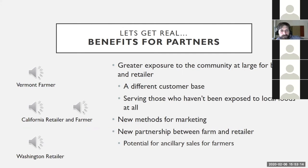Yeah, I can just quickly speak to the benefits and the challenges that the farmers and retailers face. So some of the benefits were greater exposure to the community. A lot of the farmers spoke about how they had more reach to the community, especially those customers that had not participated in CSA and farmers markets in the past. And also kind of recapturing some of those people who had been part of the CSA but decided for either financial or logistical reasons they weren't able to continue. And Hans, if you wouldn't mind clicking on the California retailer and farmer audio clips.